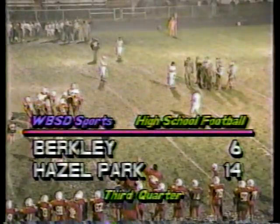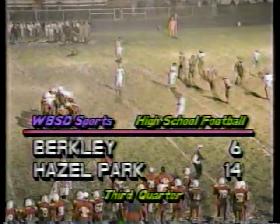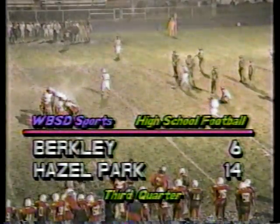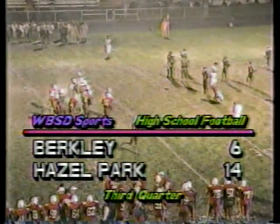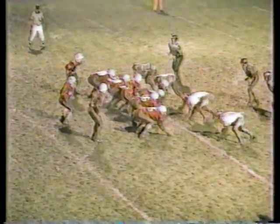Well, that was definitely interference. Some of those plays in the stands, at first they looked questionable, but the refs have a good view of it. And in the replay, it was definitely interference. The ball carrier, or the receiver, was knocked down before the ball got there. 6-14 to score. Hazel Park in the lead. Berkley's trying to change their mind. They're in the red. They're with the ball. They just had the break of that pass interference.